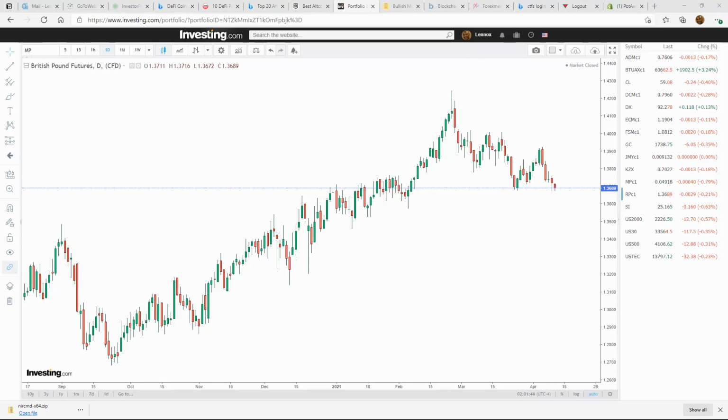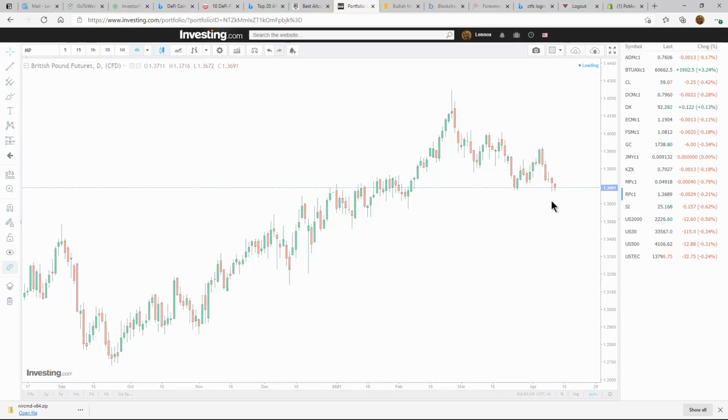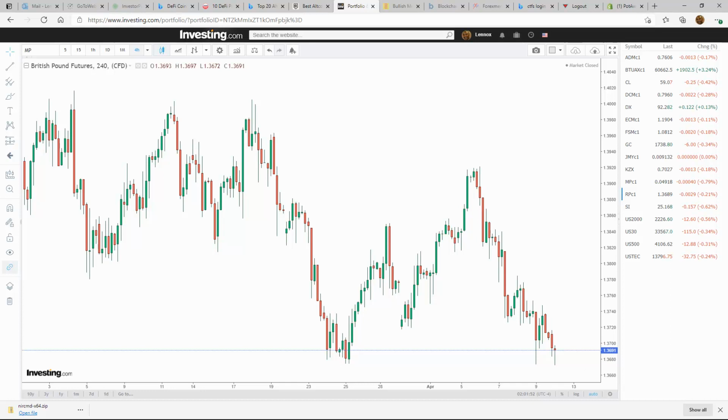Let me just go a little further to the 4 hour. It would take a closer look. We could get an upturn, a retrace of this current move. We could get that first. That would be in line with a weak U.S. dollar. So a weak U.S. dollar would push the British pound up in the short term, and then we'll get that drop back down. So that's totally possible at this point in the start of the week.